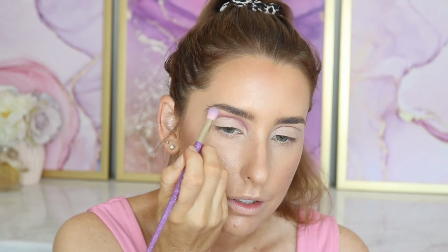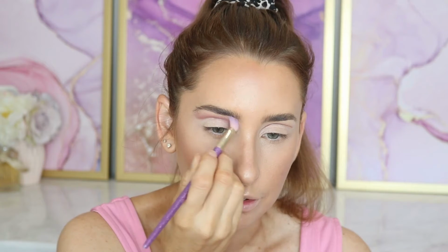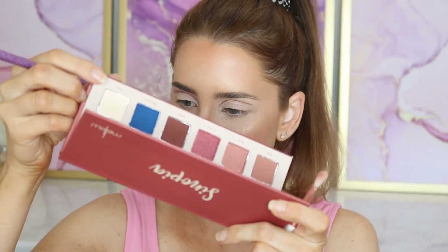I'm just going to take my Real Techniques 305 brush, that's what that one is, and with nothing on it, just buff along the top. They do actually have a light matte shade in here, Pecan, so I might take a little bit of that and take that just above it. And then I'm just going to go back into Merlot and add a little bit more along there.